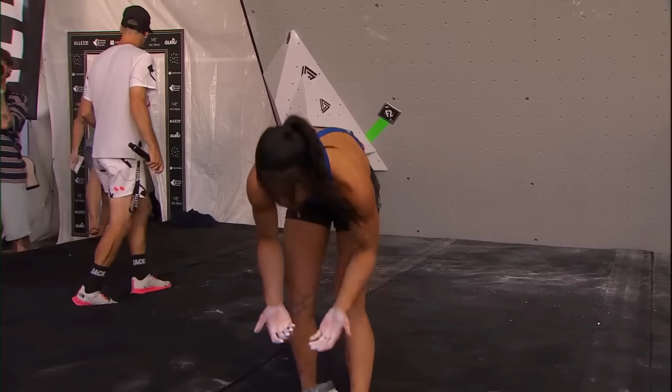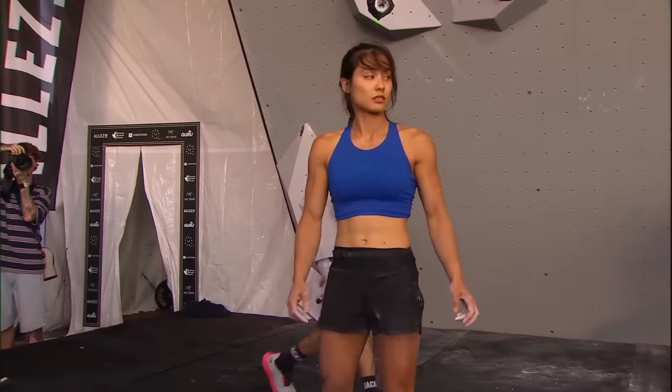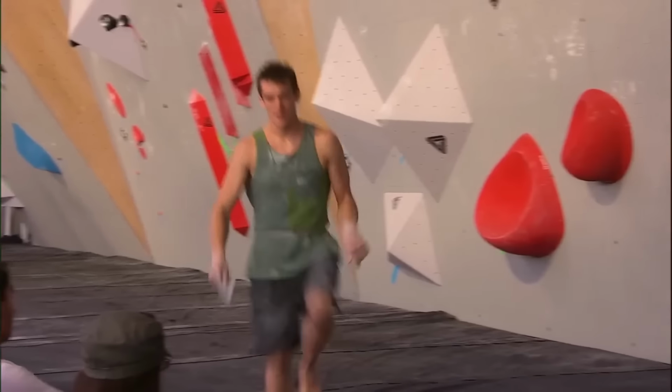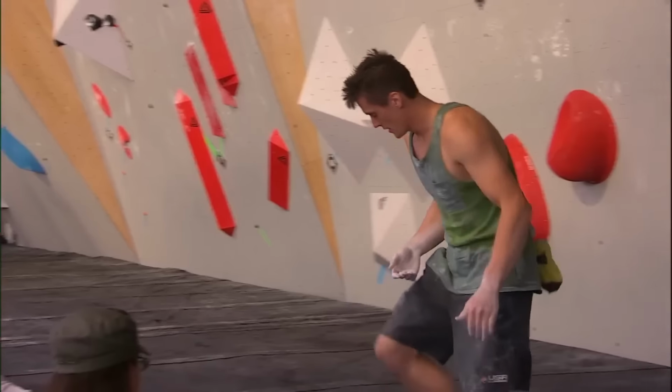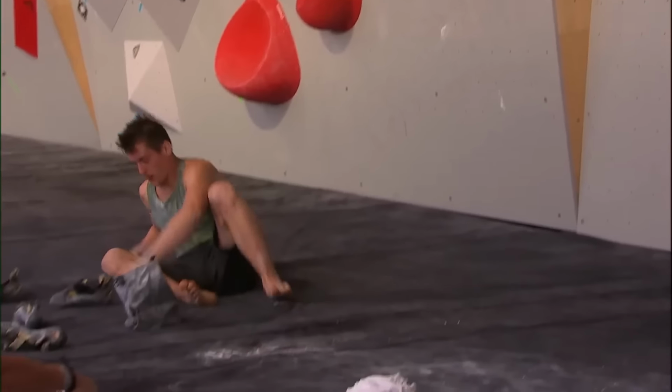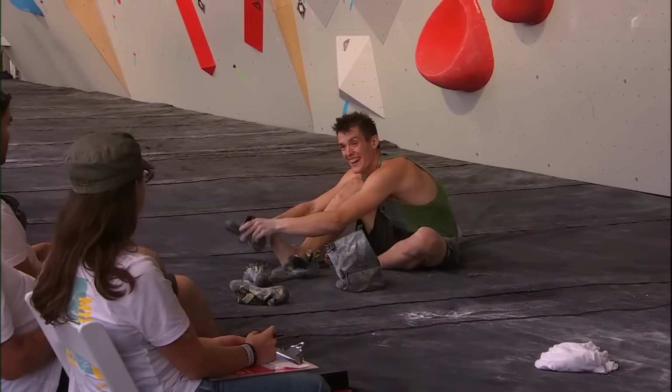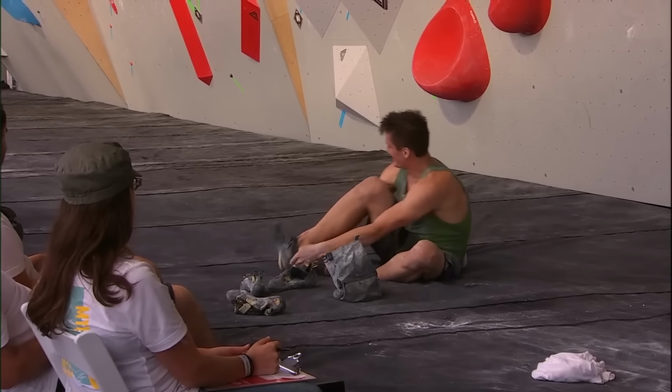And then Sean McCall, the most decorated Canadian climber, multiple world champion, injured, unfortunately, at the moment. Got hurt on the World Cup circuit earlier this year and is rehabbing a shoulder dislocation. So he's around but not climbing. Otherwise, I think we would have seen him here as well.